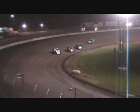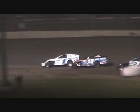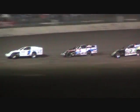22 laps down, and we got a battle shaping up for the lead. Here comes John O'Neill Jr. John O'Neill Jr. and Johnny Scott closing the gap on Tim Carrick. There we go. John O'Neill Jr. right up there with Tim Carrick. Johnny Scott right there with him. It's a 3-car breakaway. Chad Lyle trying to stay with your leaders. We've got 7 laps to go this time by.